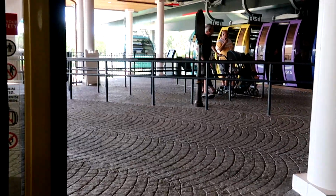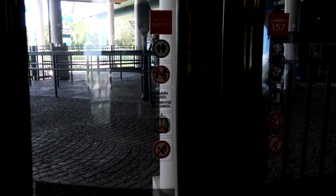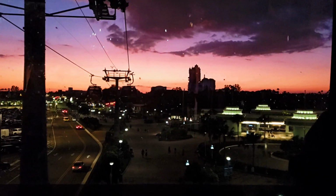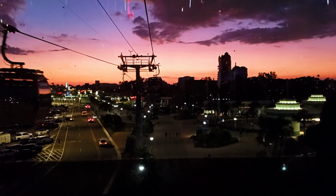The hotel looks great. It's themed really well. It looks amazing coming into it, and it has Skyliner access, which is great. So now the doors are going to close, and we're going to be heading off to the rest of our journey, which is Epcot. Alright guys, so now I'm going to talk times, so you know what kind of travel time you're looking at on the Skyliner.